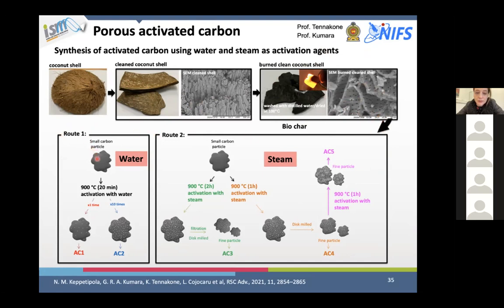In the pyrolysis process, we pass the water to form activated carbon 1, named AC1, and after some more activation, activated carbon number 2 was obtained. In route number 2, in the pyrolysis the activating agent is steam, and it depends on how long we keep the pyrolysis. In this case, we have 3 types of activated material: AC3, AC4, and AC5. AC5 was produced after 2 times activation.